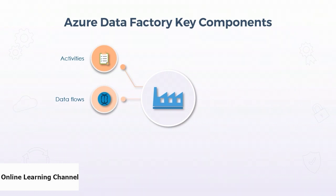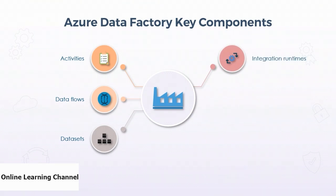from your ADF pipeline. Another component of the Azure Data Factory are data sets. Data sets represent data structures within the data stores. They simply point to or reference the data you want to use in your activities as inputs or outputs. Next, we have integration runtimes. The integration runtime is the compute infrastructure used by Azure Data Factory to provide data integration capabilities across different network environments. One of these would be data movement. Copy data across data stores in public networks and data stores in private networks, for example.